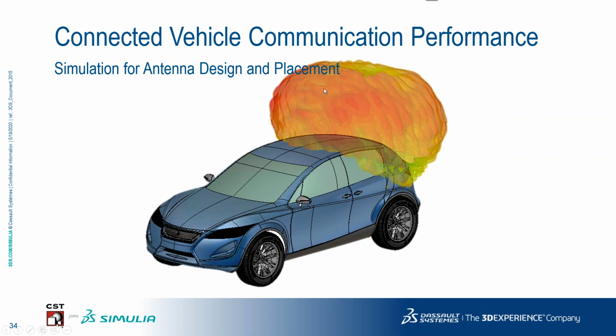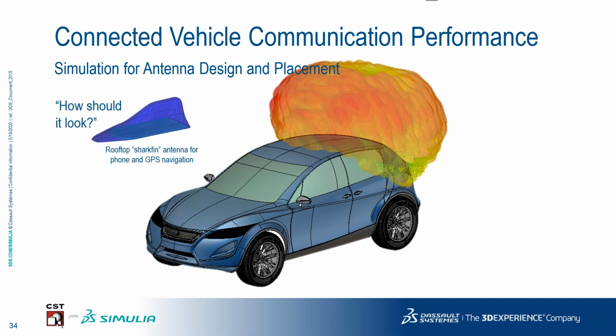So imagine that we want to simulate the performance of an antenna placed on a vehicle. The questions that you would like to ask yourself are where to place the antenna, and will the antenna still be operating once placed on the top of the car or inside the car or anywhere else? Of course, you have to ask yourself how the antenna should look. Here, okay, so we are not talking about integrated antennas inside devices.